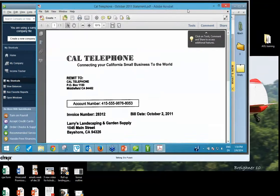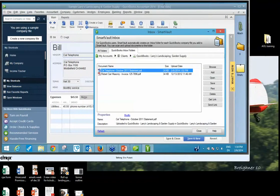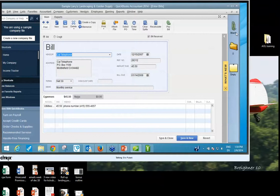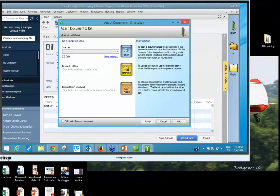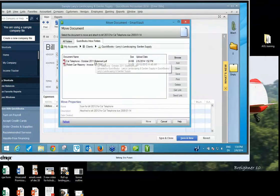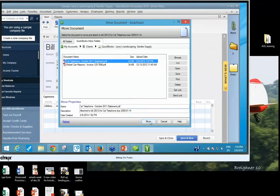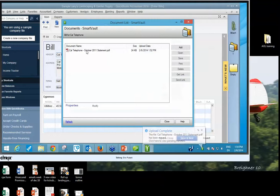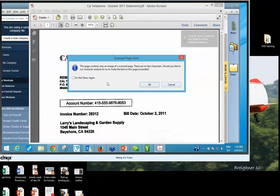So I'm on the Cal telephone bill right here in QuickBooks. You'll notice this toolbar on the right is a toolbar that SmartVault puts inside QuickBooks. So pretty much wherever you go in QuickBooks, you can scan and attach documents. I'm going to click the paperclip icon and attach it right from the inbox. There's that Cal telephone bill that the client uploaded to me. I'll click that button, and now the document is attached right to that bill inside QuickBooks, so it's there anytime you want to see it.